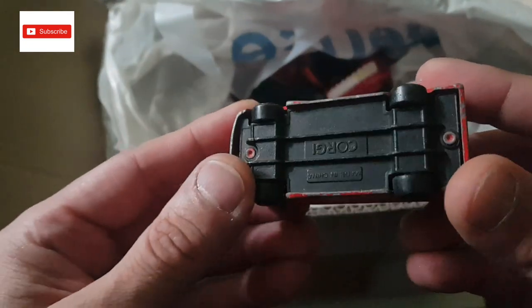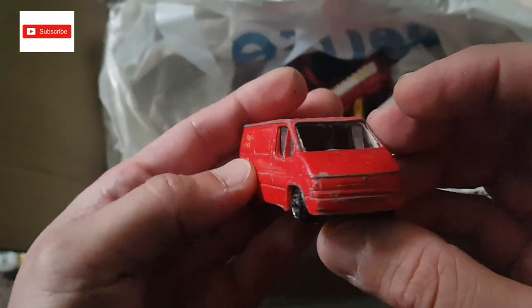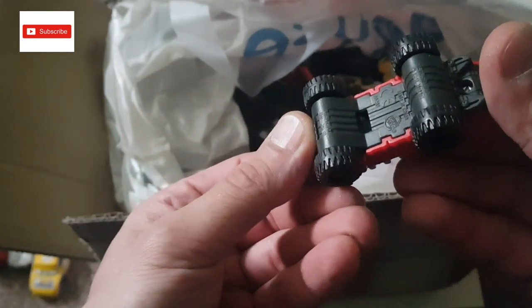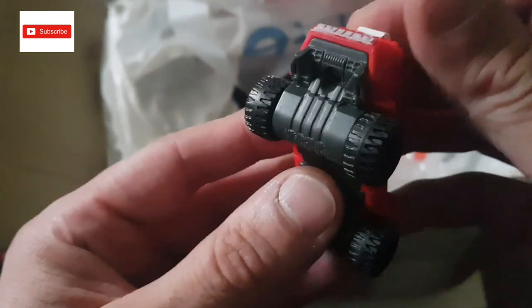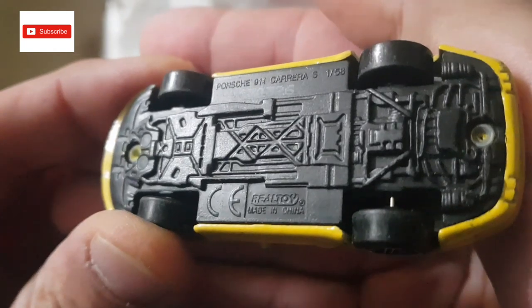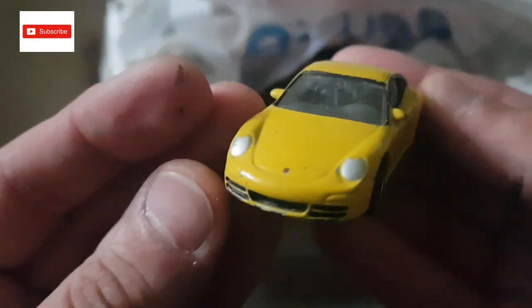A Ford Transit with a missing windscreen, and this is a Corgi. Not bad if I can get a windscreen for this one. This is a plastic one, so it's probably a toy. It might be a Chinese toy, and I think this might be a McDonald's toy or something. Oh, a nice Porsche. I can't see the brand. Real toy, really nice. It's good for a restoration project. I do like this Porsche.